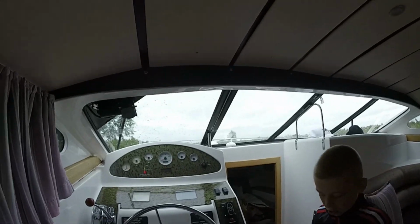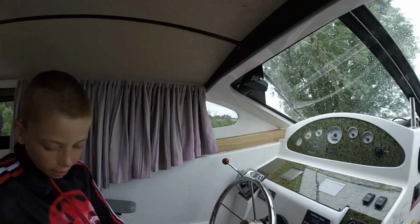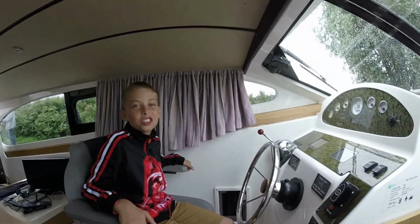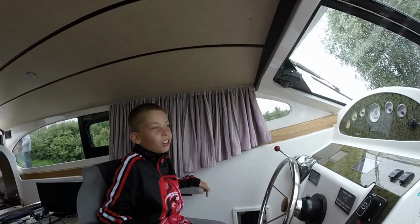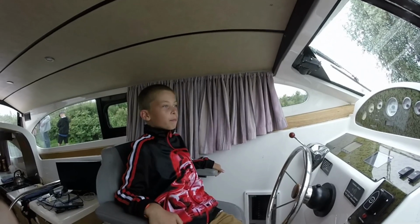So if we come to the driver's spot, it's a comfy chair. It can go forwards and backwards. I'm afraid I can't show you how that works because I don't know how it works. I have drove this boat before, done quite a lot with it, so I do know the controls.